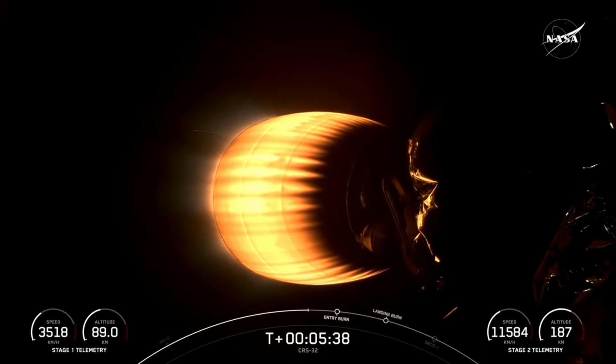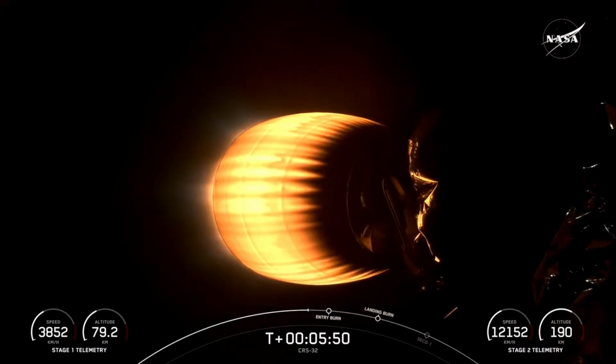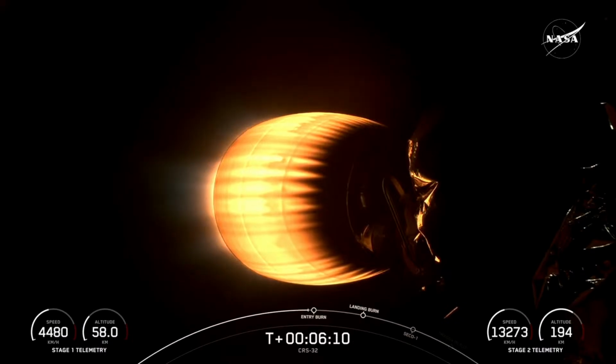And that burn will be a 3-engine burn with the center E9 engine along with 2 engines on the side. Meanwhile, second stage continues to be looking good with that single Merlin vacuum engine carrying the Dragon capsule. Both vehicles continue to follow a nominal trajectory towards the orbit. Just a few seconds away from the start of that first stage entry burn.